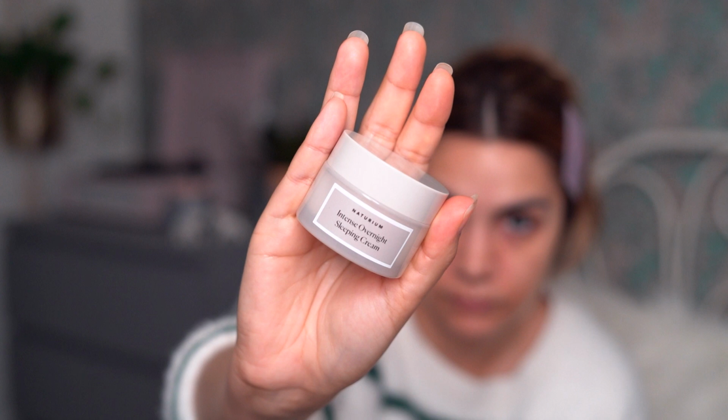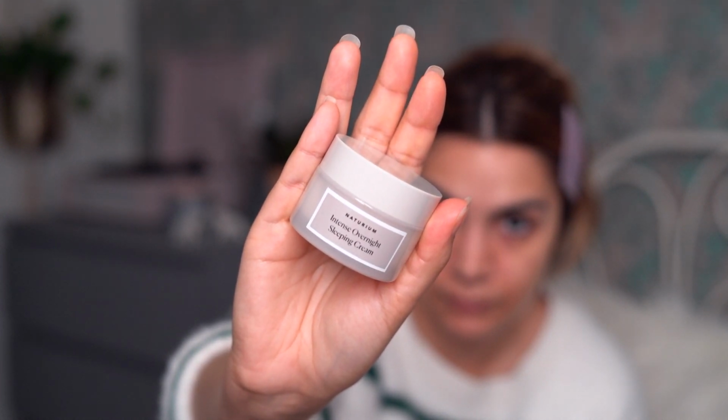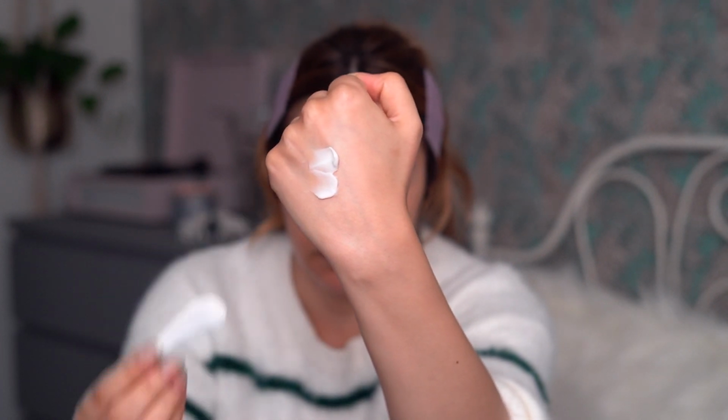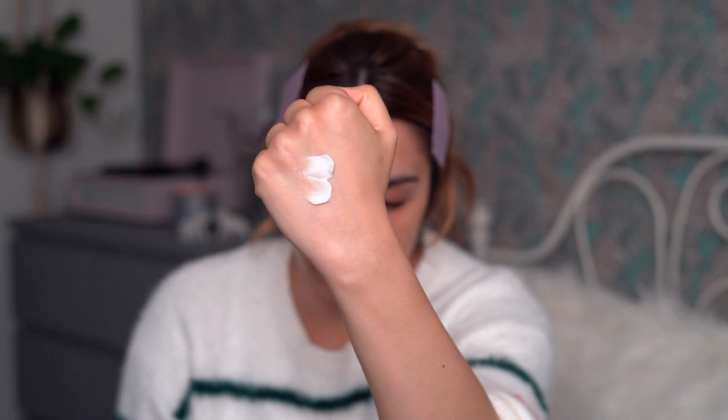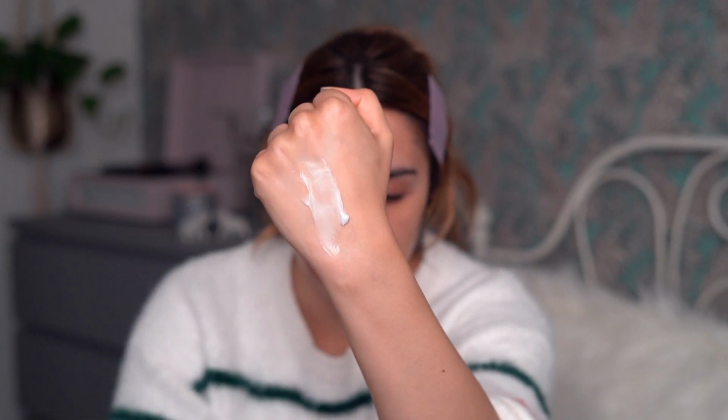So this is a big lead up, but I feel very strongly about this. So this is from Naturium. It is their Intense Overnight Sleeping Cream. As you can see, it's very thick. It's very buttery. It's incredibly rich. There is an oil type of richness feel to this moisturizer. As you run it between your fingers, you will feel a silky oil richness to it.